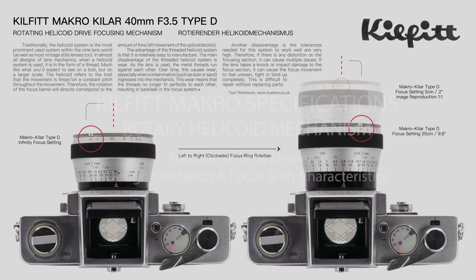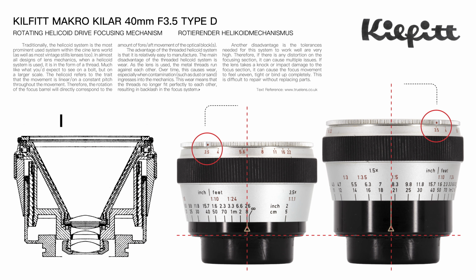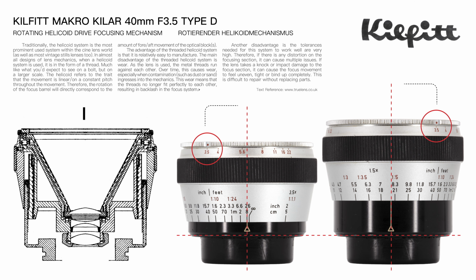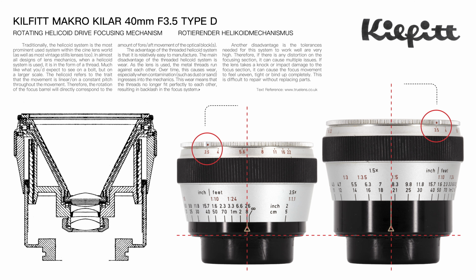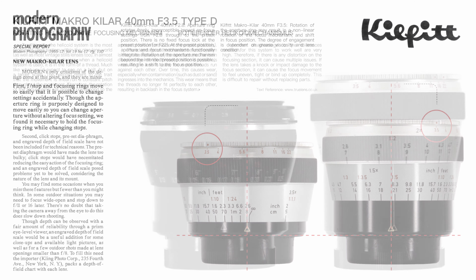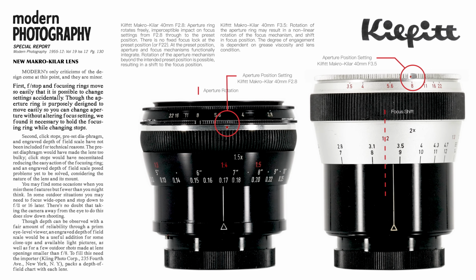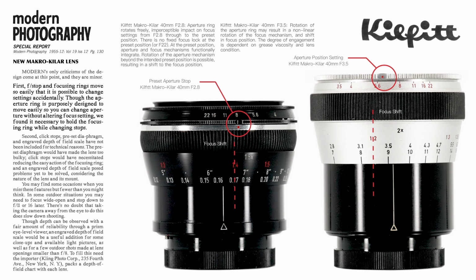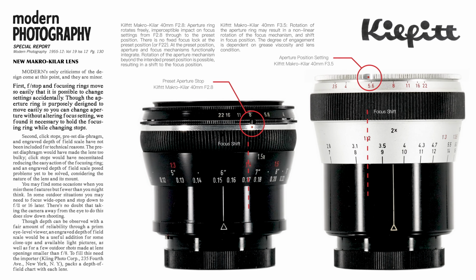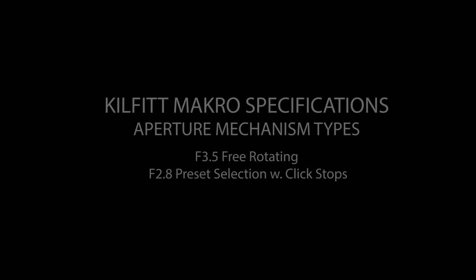Kilfitt Makro-Kilar lenses incorporate a rotary helicoid drive system. Rotation of the focus ring and subsequent extension or contraction of the lens barrel cause a corresponding rotation of internal lens elements, the aperture mechanism, and aperture position settings. As a consequence, changes to the aperture settings subsequent to determining the focus positioning can cause the focus to shift. Selection of the intended aperture setting prior to focusing is recommended to ensure critical focus is maintained.